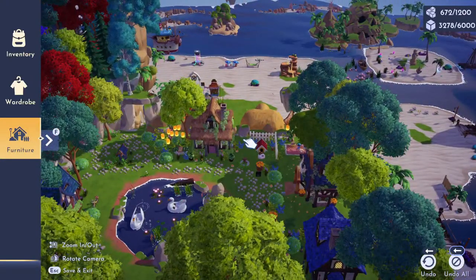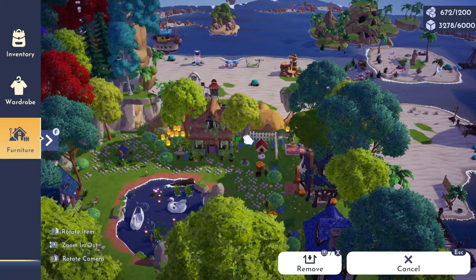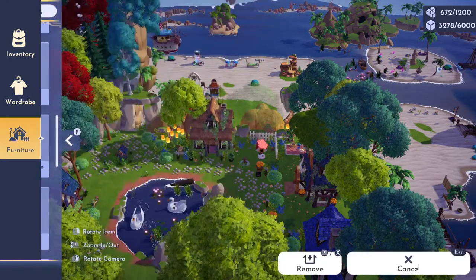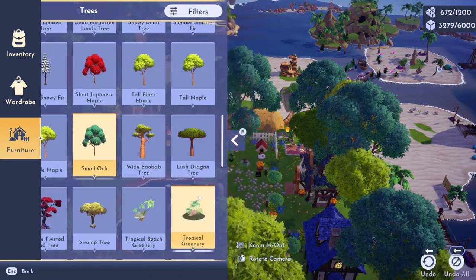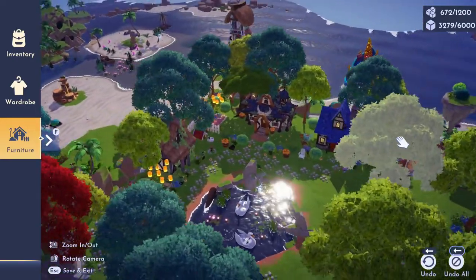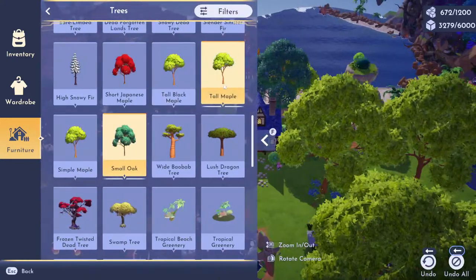What happened to... Didn't I have a tree right there? Oh, that's right. Nala got stuck. I forgot about her. She got stuck and I had to move the tree. Which tree should I do? Maybe the... Oh, yeah. That one. Okay, there's our tree back. Kind of forgot about that tree. Definitely helps having trees.